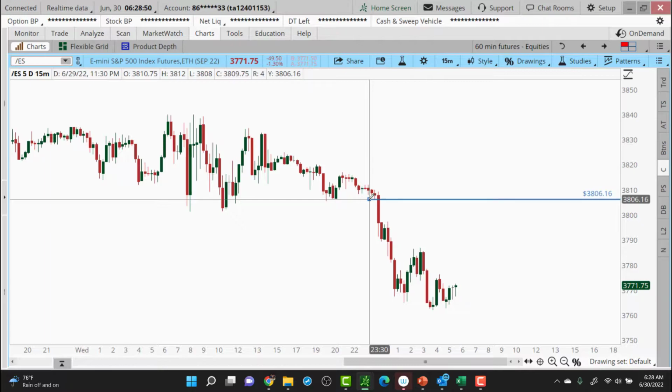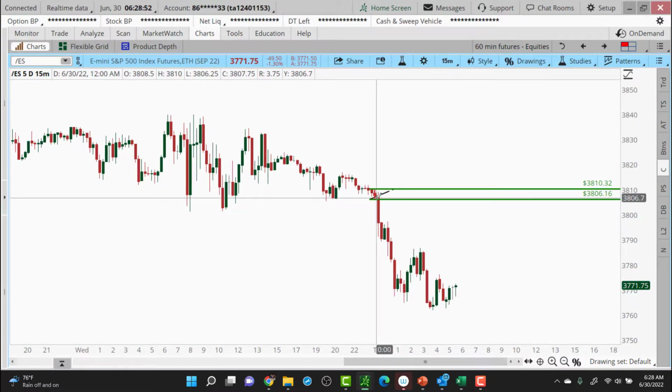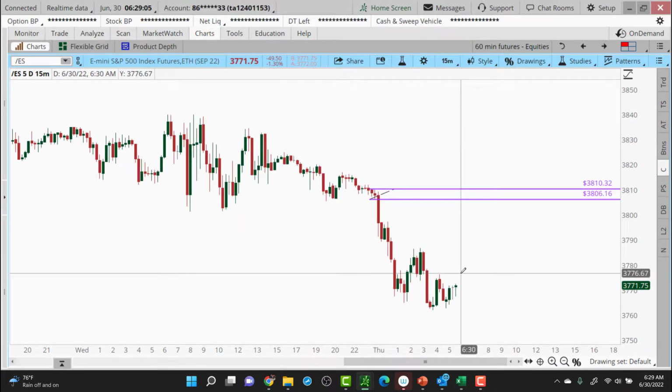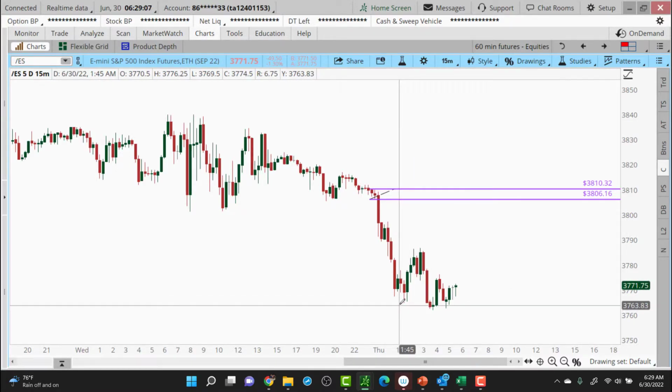Obviously, this is probably the cleanest of all the entry possibilities. It's the origin of a very strong move down, a little bit of sideways, prior area of support. This is essentially retesting our breakout trade. But getting to there could be a bit of a challenge.